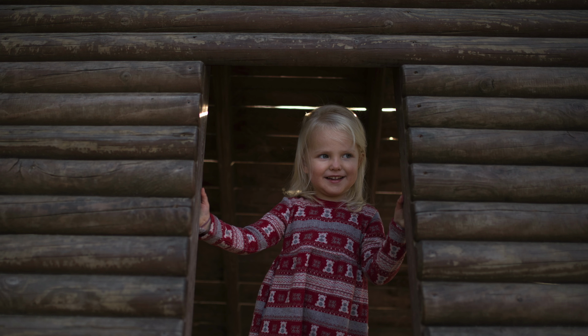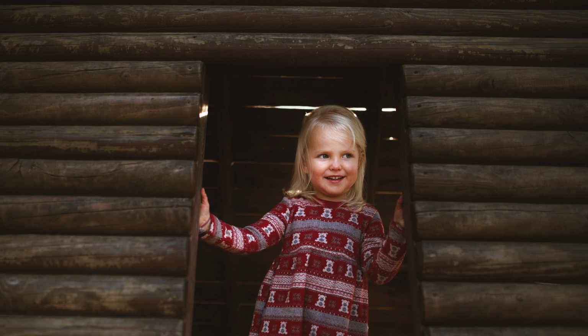I'm sure the portrait tools that we've had in Luminar AI are also at play here, but you've got nice sparkle in those eyes. You've got clean, clear skin. And that's just really amazing to me. So here we have a lovely little girl. And now we have a lovely little girl whose face you can see better.